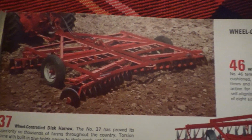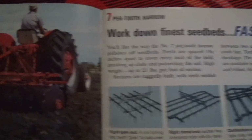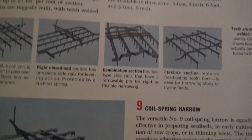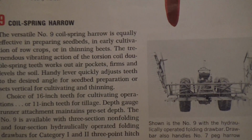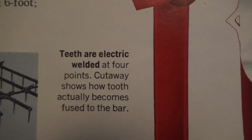then they had some discs. Yep, disc harrows. Some mounted disc harrows. I never cared much for a 3-point hitch disc. Just don't seem to me it does quite what you want. Flexible gang disc. This is more like what we would have had right there, except it'd be of the green persuasion. There you go. Peg tooth harrow or spike tooth harrow. Man. Really working her down fine, ain't they? Teeth are electric welded. Wow.